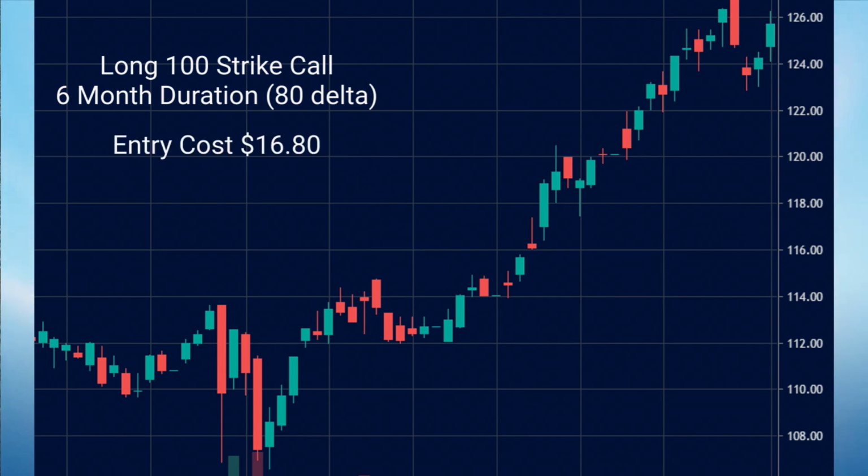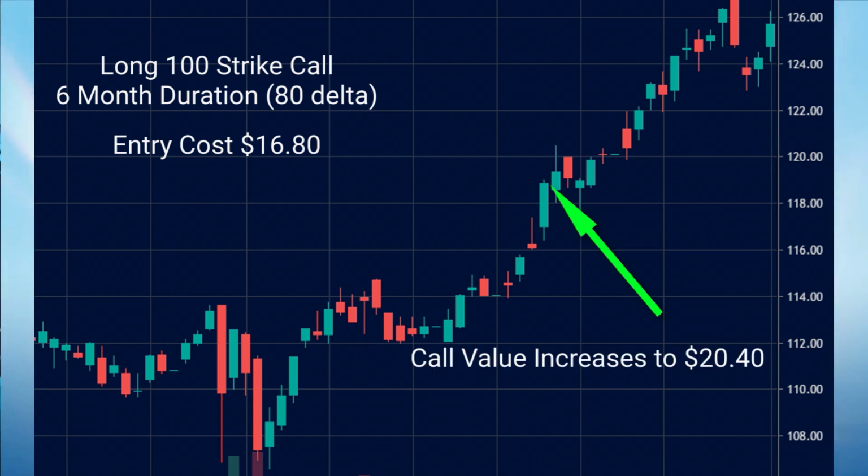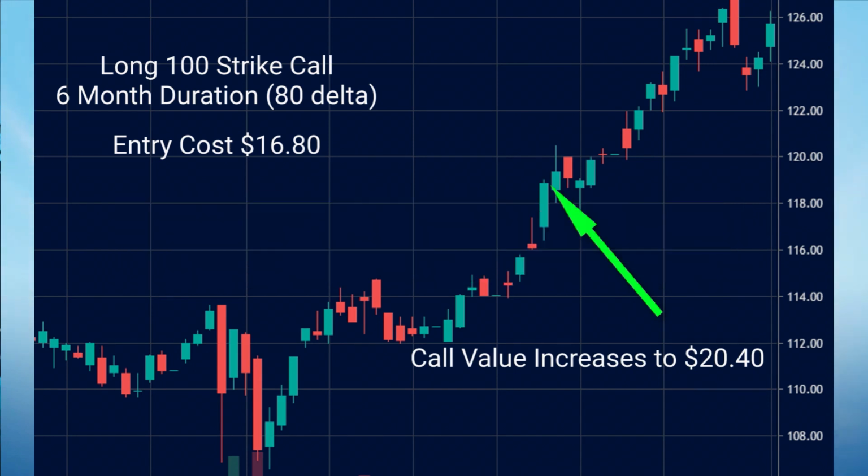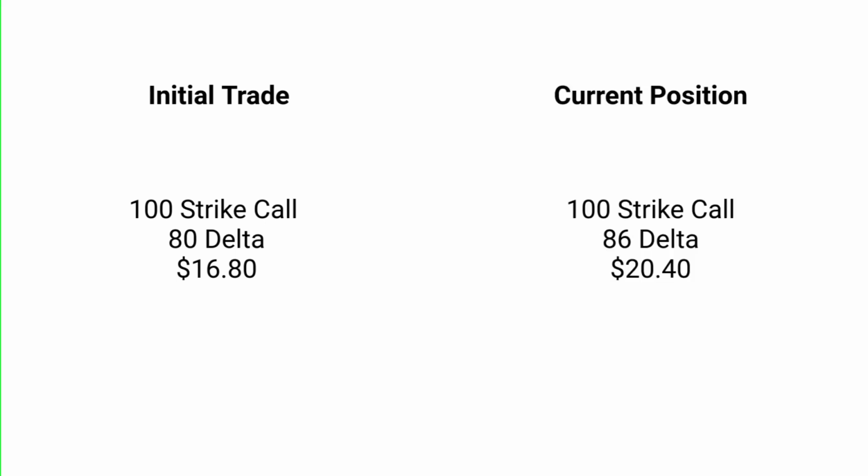By January 5th, that stock had moved to $118.86, and the call that you purchased for $16.80 is now trading for $20.40. That's over a 21% profit in about a week's time. Well, you'll notice that the delta of the call has also increased to 86. Let's forget about the profit for just a minute and think about the risk in your position. When you first initiated the trade, you had $16.80 per share at risk. Now you're risking $20.40. In this scenario, you should consider rolling to reduce your risk while simultaneously giving your profits a chance to keep running.